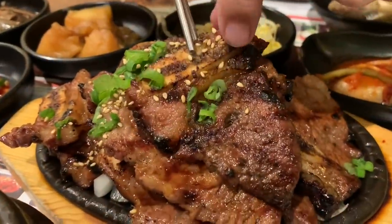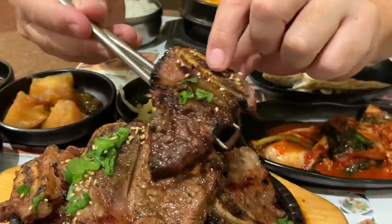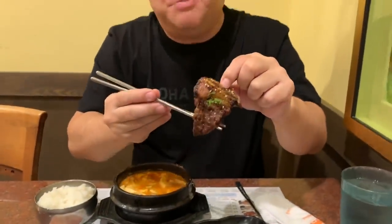I'm going to go for the Kalbi, which is a beef short rib. This is the kind that we had in Hawaii from Ted's Bakery. It's got the short rib bone in it. It's really hot.